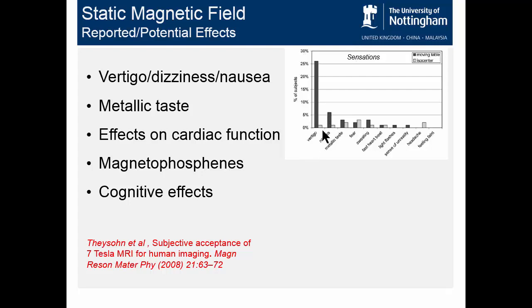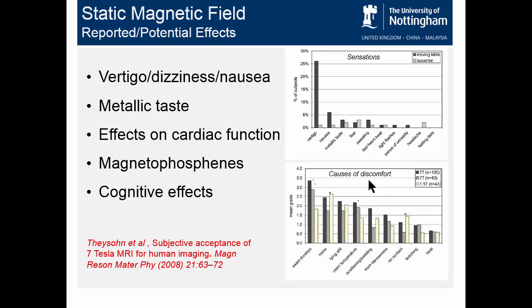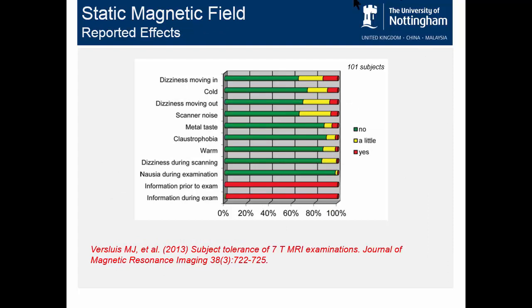You see that the strongest sensation is vertigo, noted by about a quarter of the people, then nausea and metallic taste, things that we'll touch on. Light flashes were also noted by some. In this group, a proportion were also scanned at 1.5 Tesla and reported on their perception of the scanning, and were asked to report on the causes of discomfort. Despite this effect, the majority reported exam duration as the largest cause of discomfort at 7 Tesla, and the acoustic noise at 1.5 Tesla.